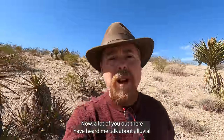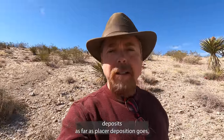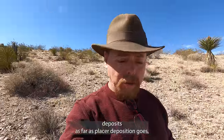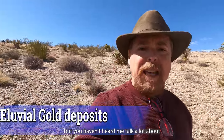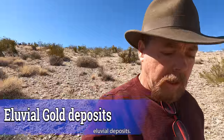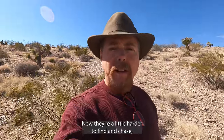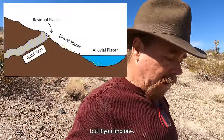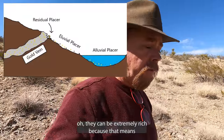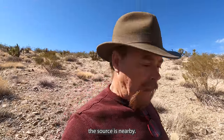All right, now a lot of you out there have heard me talk about alluvial deposits as far as placer deposition goes. But you haven't heard me talk a lot about eluvial deposits, which are up here on the hillsides. Now, they're a little harder to find and chase, but if you find one, oh, they can be extremely rich because that means the source is nearby.